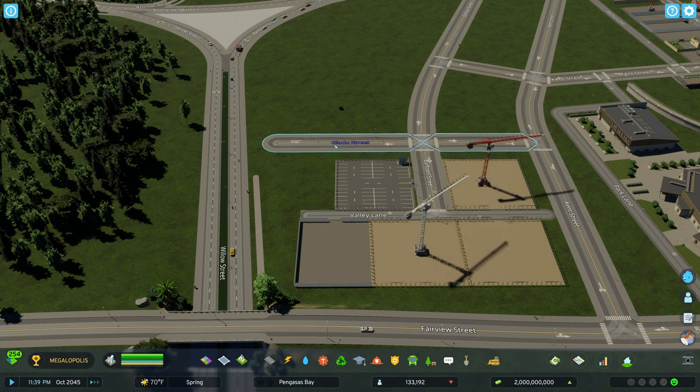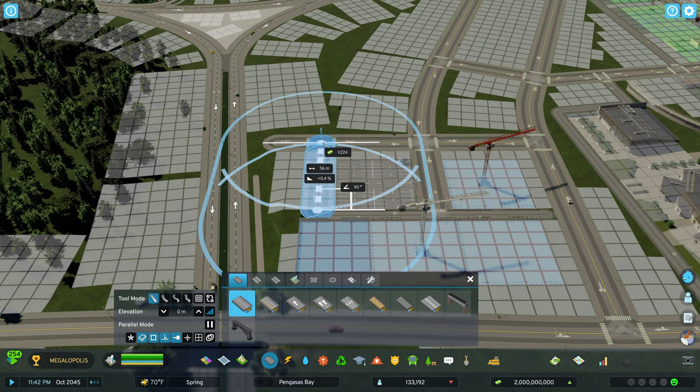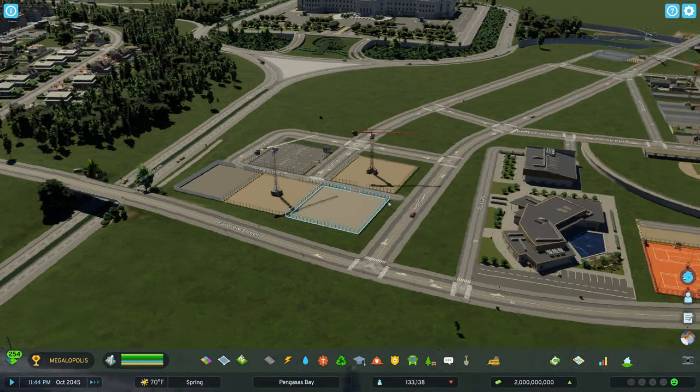In fact, maybe I can get rid of this Glade Street now, or I can just run this right back up. Yeah, there we go. Trim that piece off. And now I've got a nice little commercial district right down here in this corner.